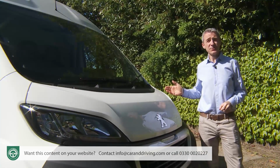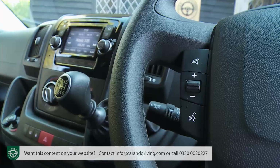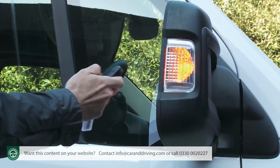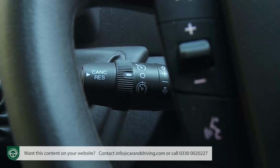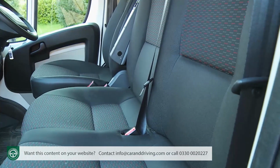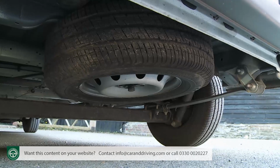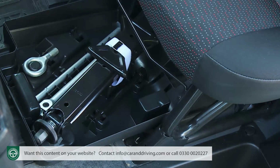As for standard equipment, well, all panel van models get daytime running lights, a DAB digital radio with steering wheel mounted controls and Bluetooth phone connectivity with a USB socket. You can also expect to find remote control locking with deadlocks, electric windows and power heated mirrors, plus a speed limiter to help safeguard your licence in urban areas, and more practically, a dual passenger seat, a near side sliding side loading door and a full steel bulkhead. It's also good to see that a proper full-size spare wheel is provided, with the jack and related items stowed in a plastic box beneath the passenger seat.